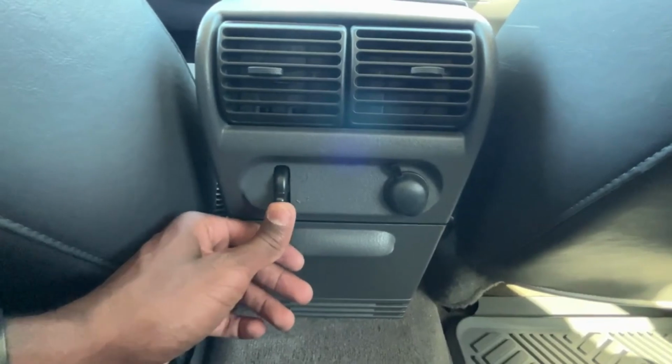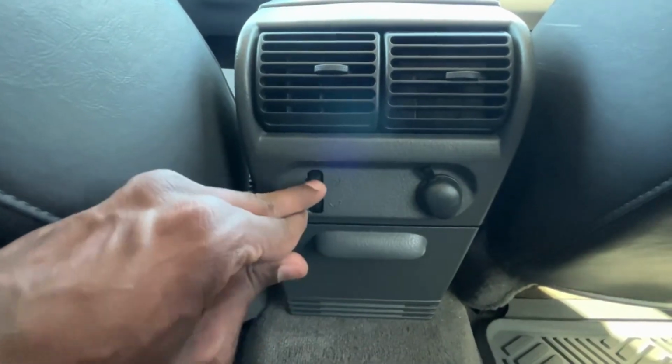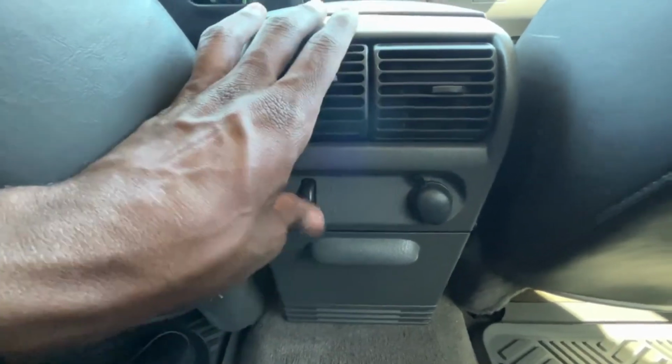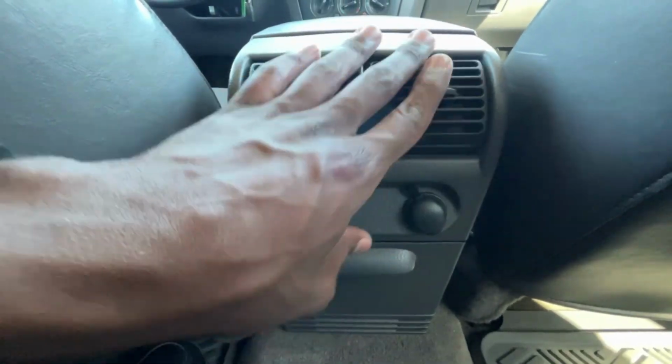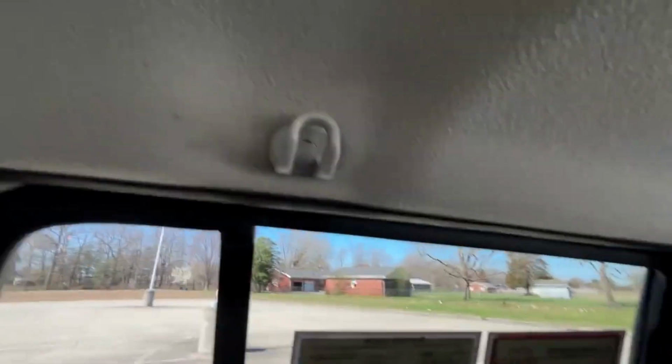And you can actually, that's interesting, you can either have it coming out of these vents here, or you can decide to have it going at your feet from the back there. So very interesting. Of course it doesn't cut all the way off, but you can feel it. And we do have clothes hangers there, and then the grab bars here.